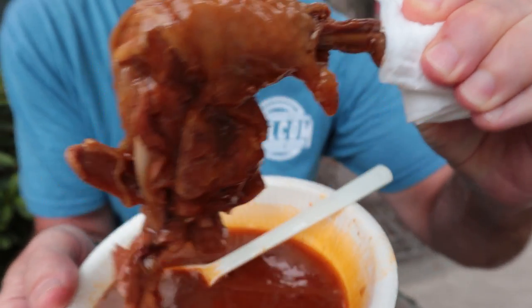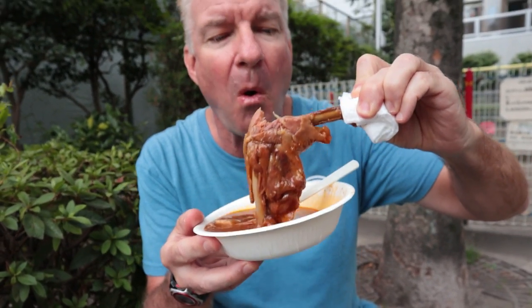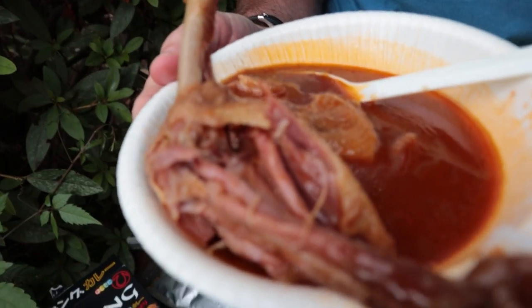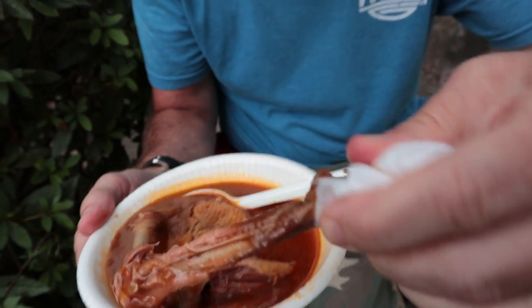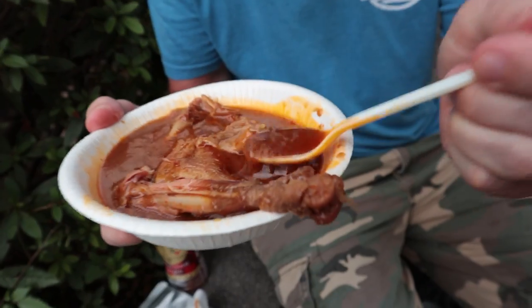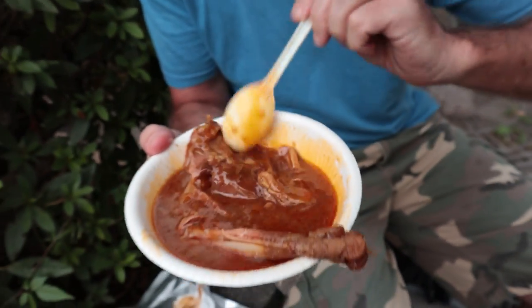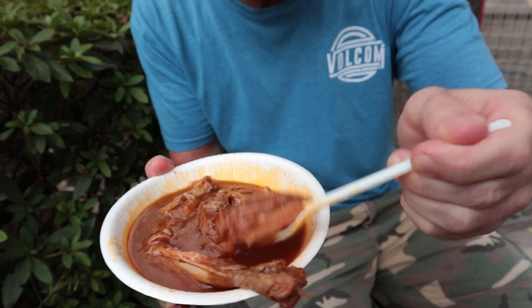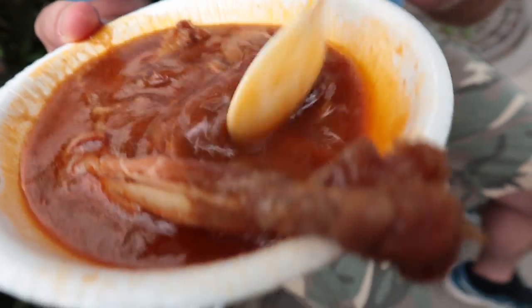Going in for the chicken leg. Wow, hard to believe this came out of a package. Ooh! Look at that chicken. Mmm. So tender, juicy. That is fabulous. Comes right off the bone. Beautiful. Okay, let's go in for some chicken and some curry together. There we go. Mmm. That's a gourmet curry. If I didn't know any better, I would think this came out of a nice restaurant, not a vending machine.